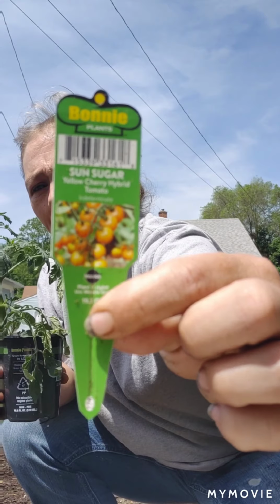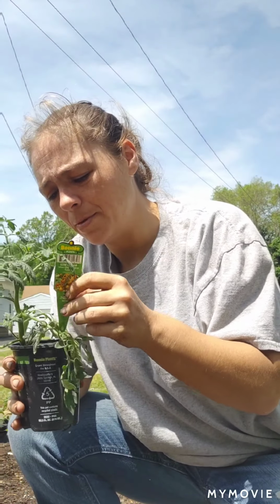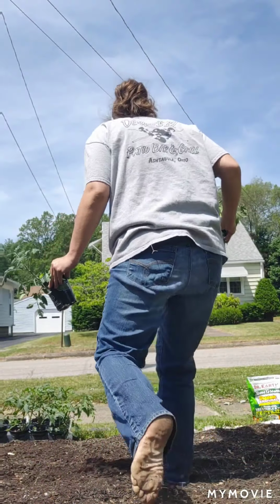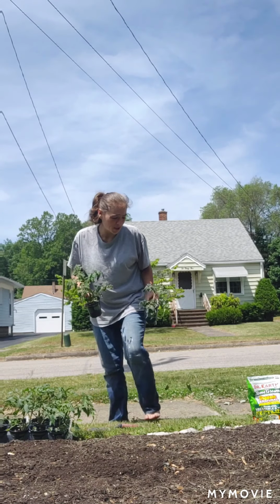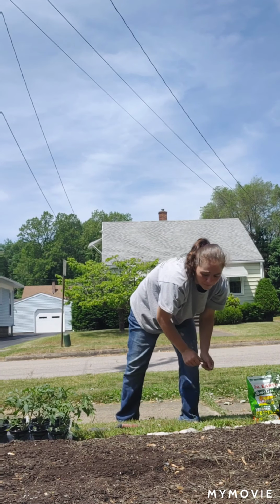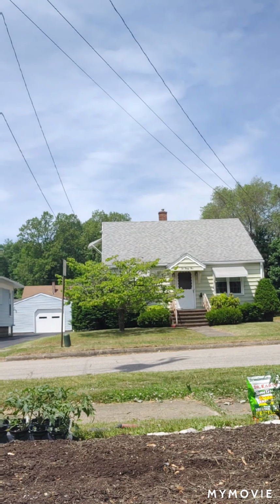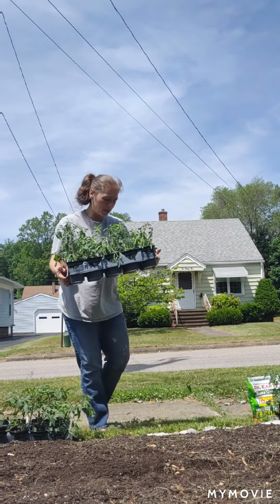Oh, this is a sun sugar yellow cherry hybrid tomato. So we'll see. And I didn't water these yet. We're going to water them once they get put in the ground. But I thought I should tell you I grabbed 2 random plants. But we're not going to start with them. We're going to start with the Cherokees.